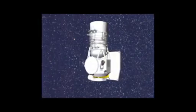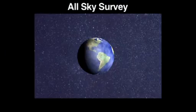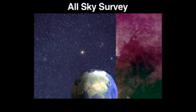WISE consists of a fairly modest-sized telescope, about 40 centimeters in diameter, that would sort of fit under your arm. WISE is going to survey the entire sky in 4 infrared wavelengths over 6 months.